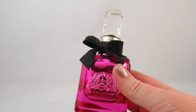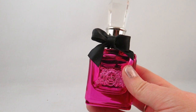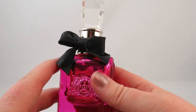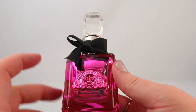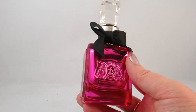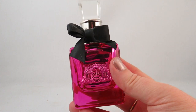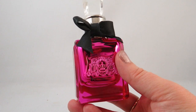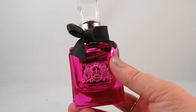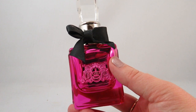This is Viva La Juicy Noir. This is a 2013 release. I'm not sure if it was limited edition or if it's still available. It's in a metallic pink color with a black bow. This is the smaller size. I find this a more seductive scent from the whole Viva La Juicy line by Juicy Couture. It's got top notes of berries and mandarin orange. This is now the fourth one that has mandarin orange in it. Middle notes of honeysuckle, gardenia, jasmine, and base notes of caramel, vanilla, amber, and sandalwood.